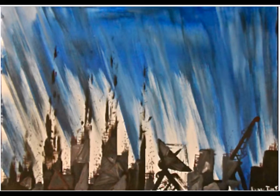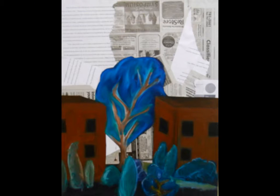I wanted to show that perception can so easily be distorted, and the world around us is what we make of it, truly. And I also used Sharpie to show the tiny fragments of buildings and so forth. This was my fourth concentration project.